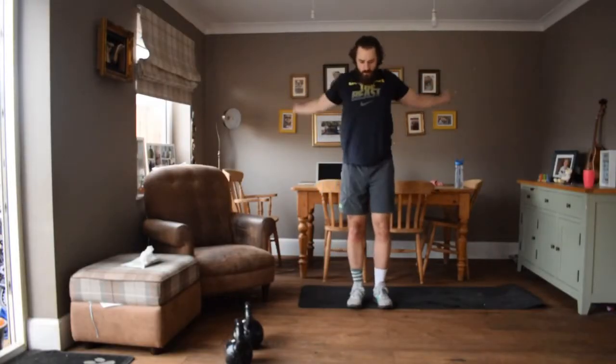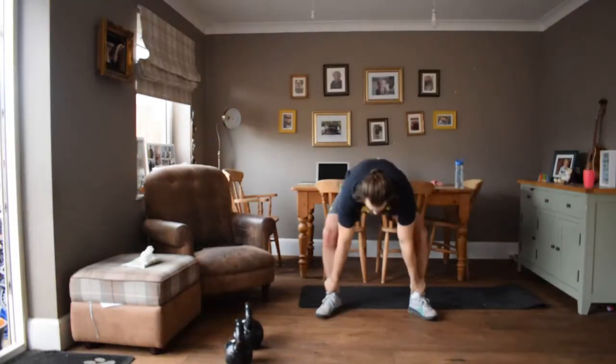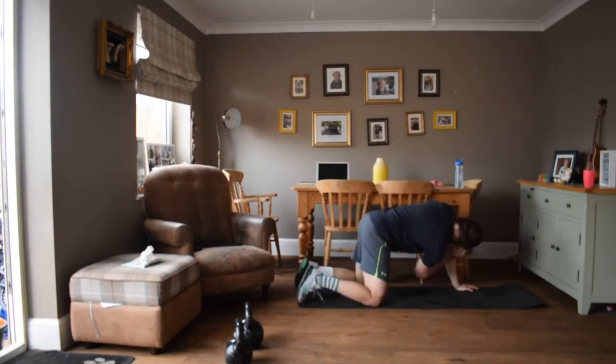So we started off the workout with some stretches first of all, just getting a bit more mobile, getting some movement going. We started off with a band stretch, stretching out the chest and the shoulders. Then we moved into some squats, holding the ankles to stretch out the hips. And then some rotations, hand on the temple, stretching through your upper back.